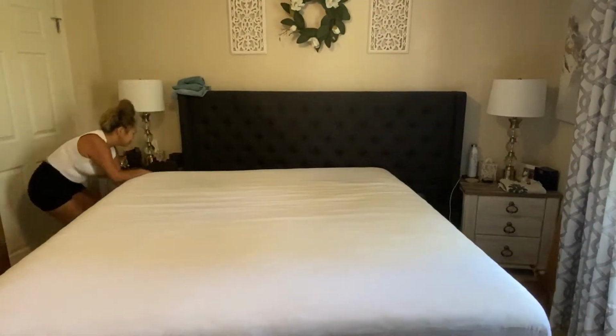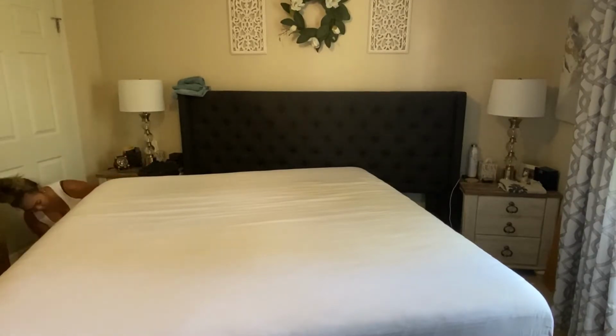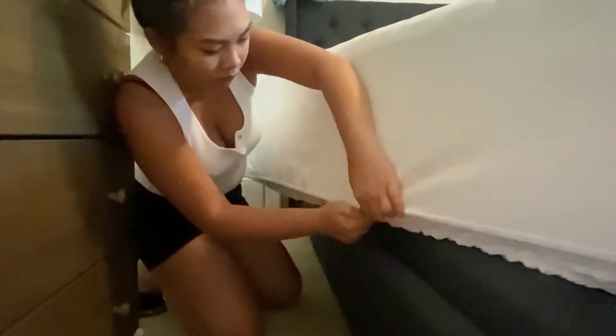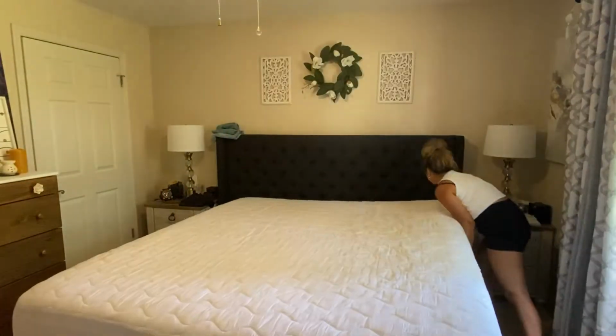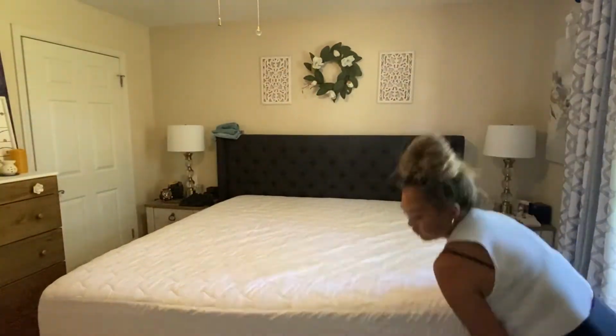I always struggle whenever I try to remove the bed sheet because this mattress is so big and heavy for me. So I use these bed suspenders to keep my bed sheets in place. I don't know, but I'm super OC and I hate when my bed sheets keep slipping off the bed. So we used to have a queen size bed, but I never had this kind of problem.